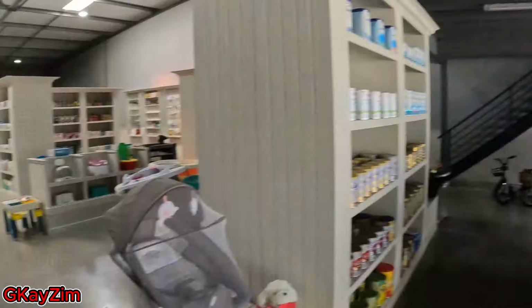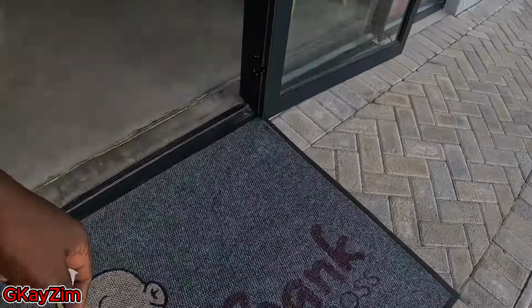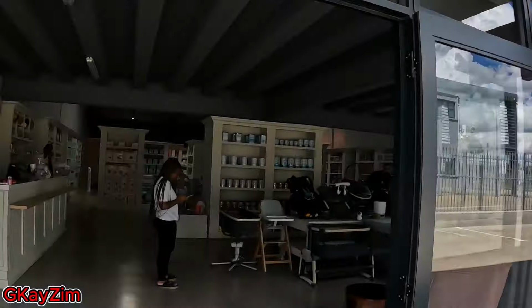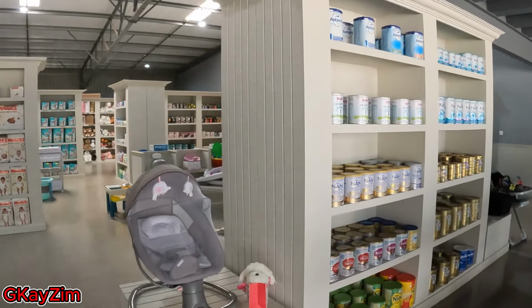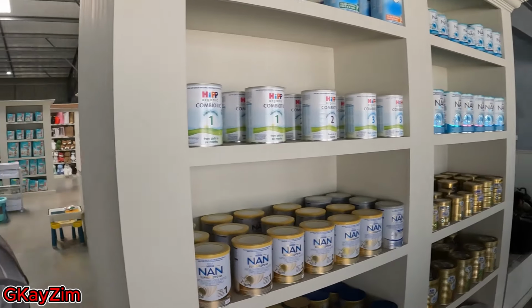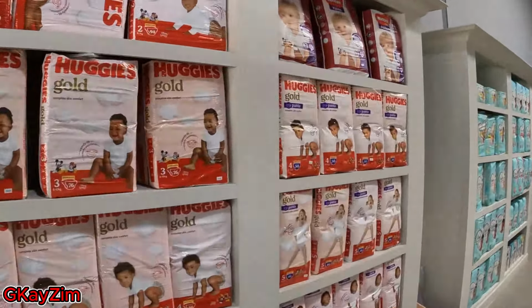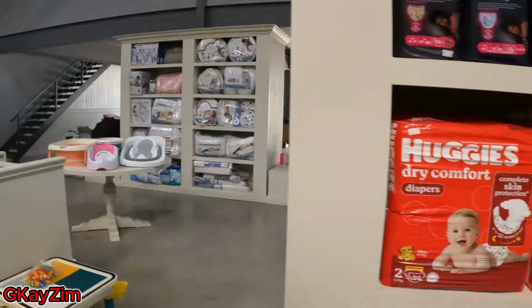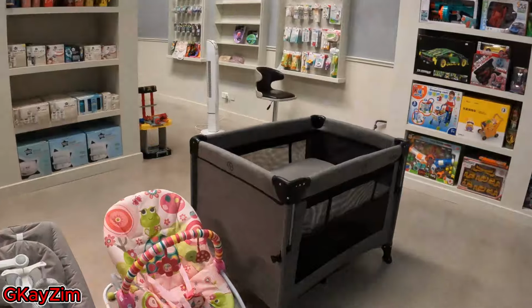Cheers, guys. Guess where I am? In Pomona Quarry. There's a company called Diaper Bank. Unbelievable. This is the company for those who got babies. This is the company to come. It's called Diaper Bank. They've got everything here. These are formulas for babies, eh? And diapers, eh? Many diapers. Plenty, as you can think of. We do have some dry nights, some pajama pants, some little swimming ones. Wow, wow. And toys as well.